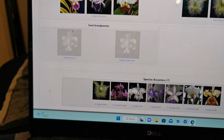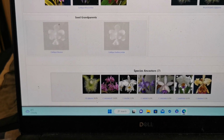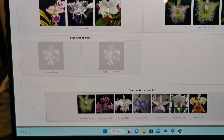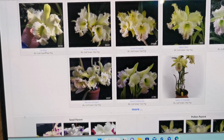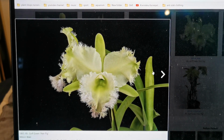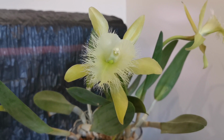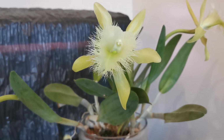However, if you see the ancestors, Rhyncholaelia digbyana basically accounts for about 50% of the genetics of this beautiful hybrid, and I suspect that obviously it was the fimbripetala variety that was used because of the frilliness as well of the upper petals. This is a plant that does great on bark, and you can also cultivate it mounted on cork.